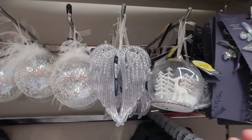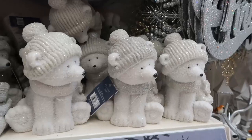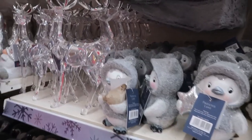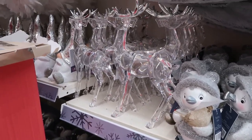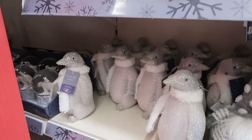This little decoration here with the deer inside was absolutely gorgeous, and that one lit up as well. Then they had some lovely bears with hats and scarves on, and some penguins, and then they had some really nice glass deers. And I think those do light up as well, but they looked really expensive. So I definitely go down to B&M for that kind of thing. They had lots of glassware this year.